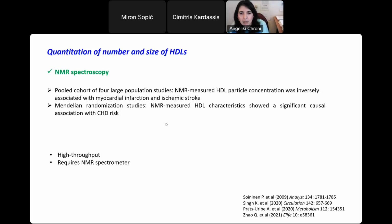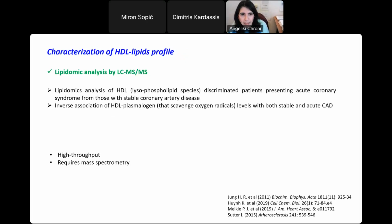randomization studies showed that HDL characteristics that were measured by NMR had a significant causal association with coronary heart disease risk. So NMR spectroscopy is high throughput and can provide useful information, but this is a technique that requires specialized instrumentation.